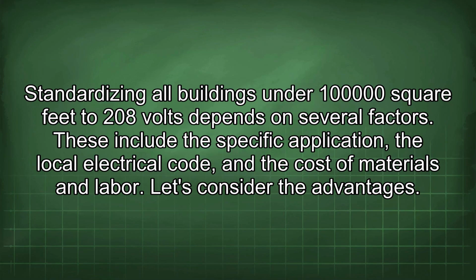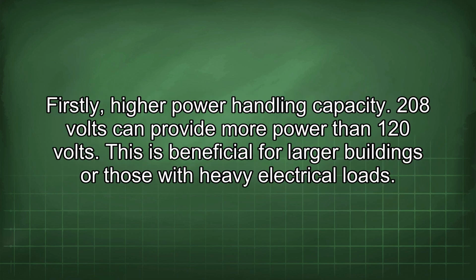Standardizing all buildings under 100,000 square feet to 208 volts depends on several factors. These include the specific application, the local electrical code, and the cost of materials and labor. Let's consider the advantages. Firstly, higher power handling capacity.